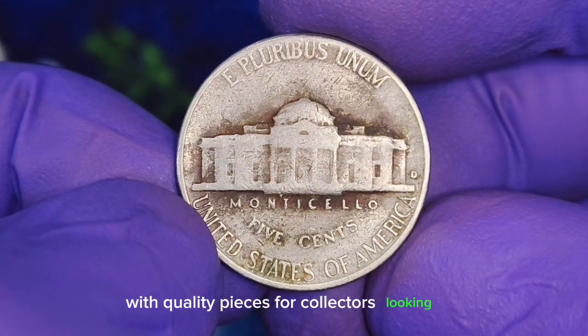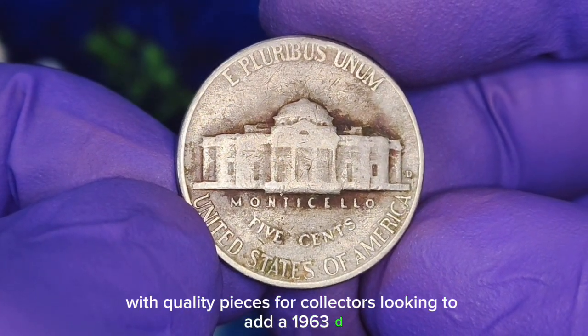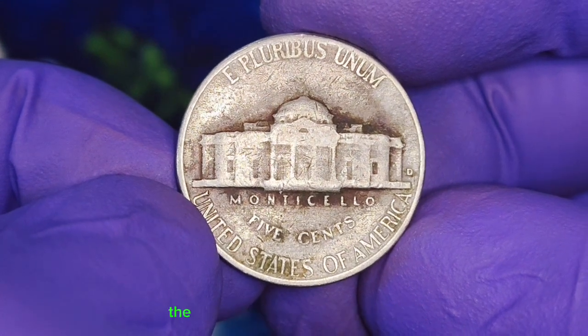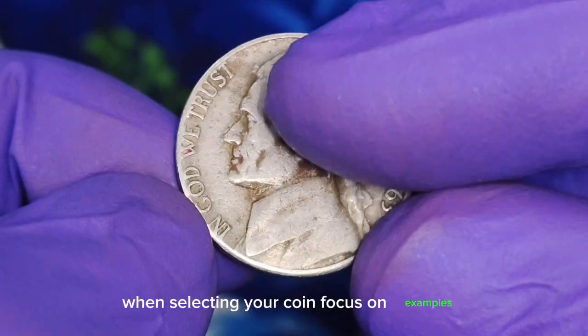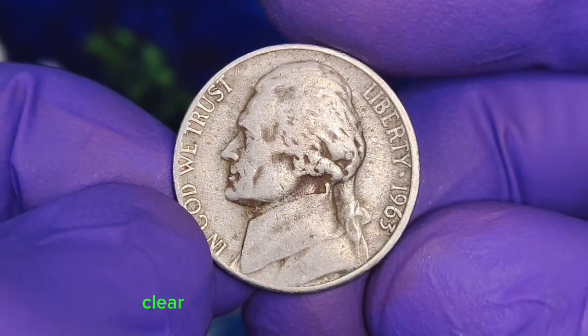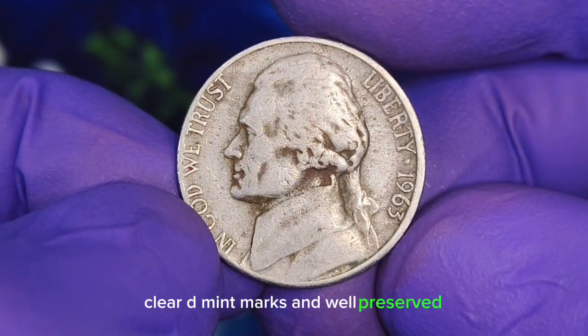For collectors looking to add a 1963 D Jefferson nickel to their collection, the timing has never been better. When selecting your coin, focus on examples with sharp detail, clear D mint marks, and well-preserved surfaces.